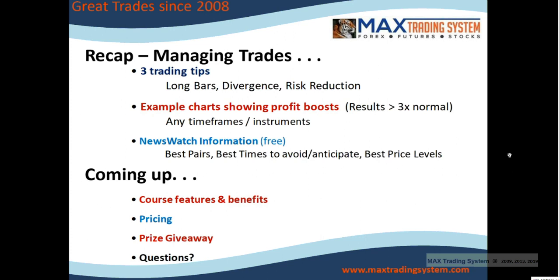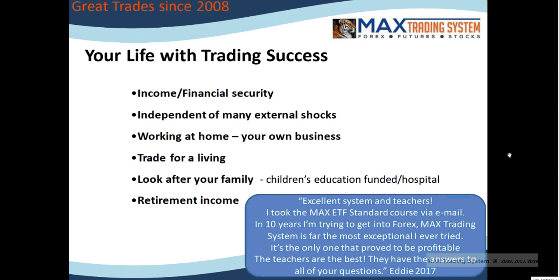So where I'm here is to sort of finally cement all this together. So we know why you're here. You want money so that you can have financial security, work from home, not have a boss, look after your family, pay off hospital bills, especially if you're in the States, or look after your retirement income. And what we've got is a method to help you get there.